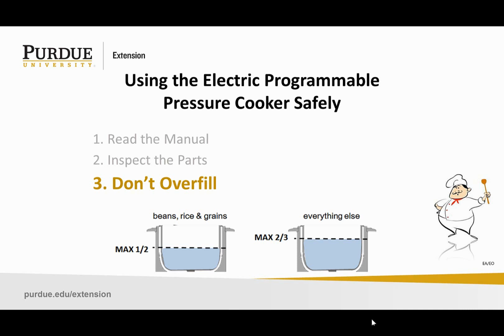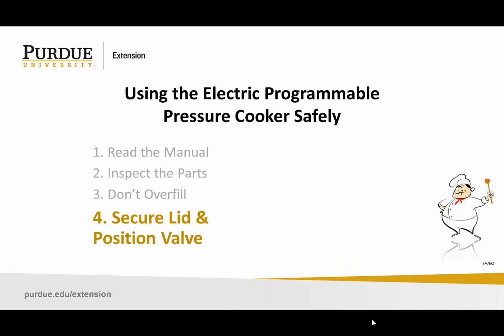And pretty much everything else, you never want to go beyond two-thirds full. There actually is a series of lines and measurements inside the pot that show you where it's full, and you should not put anything past that fill line. Okay, secure your lid and position your valve.